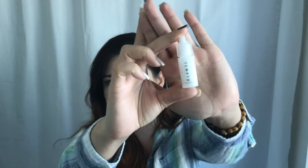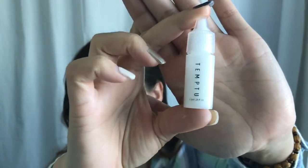Okay, the next thing, I was super excited when I saw this in my bag because I'm obsessed with primers. I love trying different ones and seeing which ones work and which ones don't. This is the Temptu Base Smooth and Matte Primer. Now, if you know, Temptu is that airbrush makeup, and so you put this in the little tool and you prime your face with it.